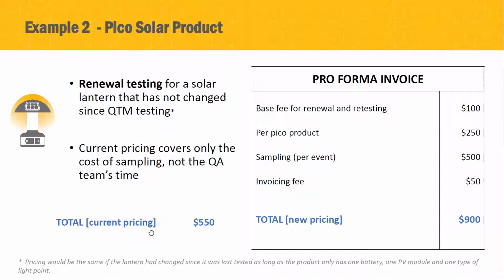The difference from our current pricing is a little bit higher than the previous example, and this is because with our current pricing approach, we are only covering the sampling costs, but it doesn't really take into account the amount of time that we spend evaluating the product and taking it through the process.